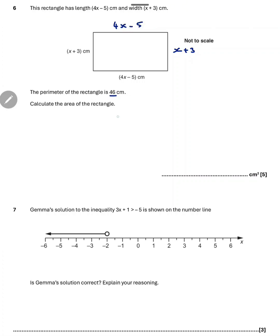Well, if you know that perimeter is these added together, and you just write that down, 4x minus 5, add x plus 3, add another 4x minus 5, and add another x plus 3. There's your perimeter in terms of algebra. That comes to 46. I just got a mark for doing nothing but writing everything equals 46.